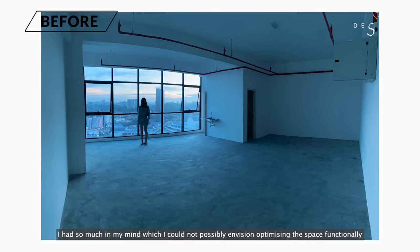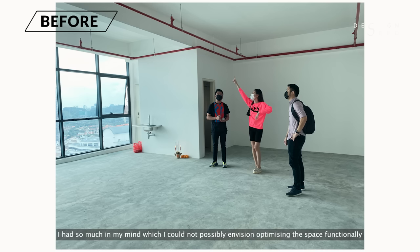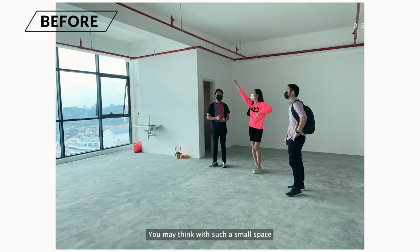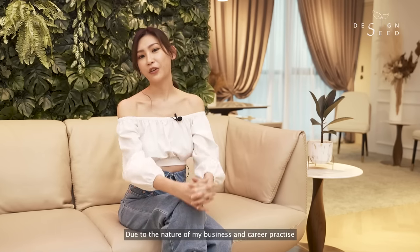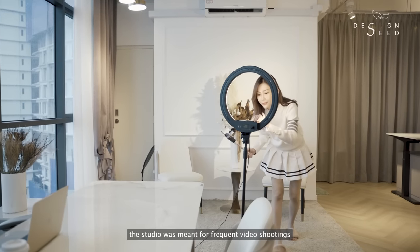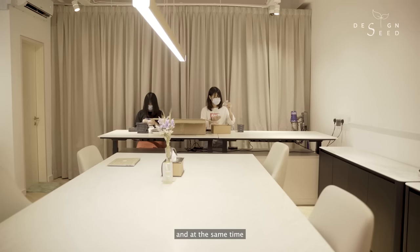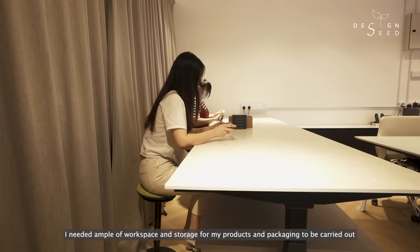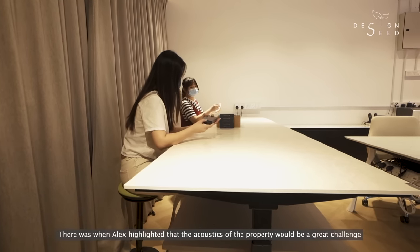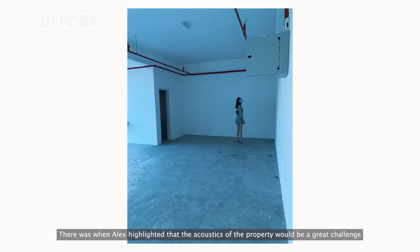When I first got the unit, I had so much in my mind which I could not possibly envision, optimizing the space functionally. You may think with such a small space, designing it yourself would be a walk in the park. Clearly, it wasn't. Due to the nature of my business and career practice, the studio was meant for frequent video shooting. And at the same time, I needed ample workspace and storage for my products and packaging to be carried out. That was when Alex highlighted that the acoustic of the property would be a great challenge.